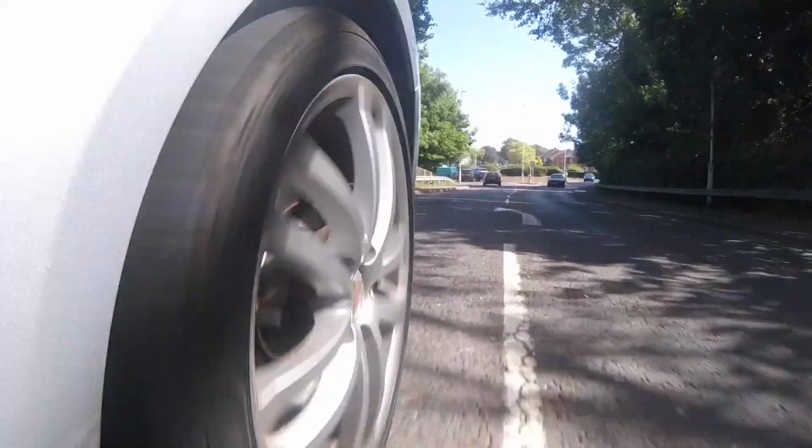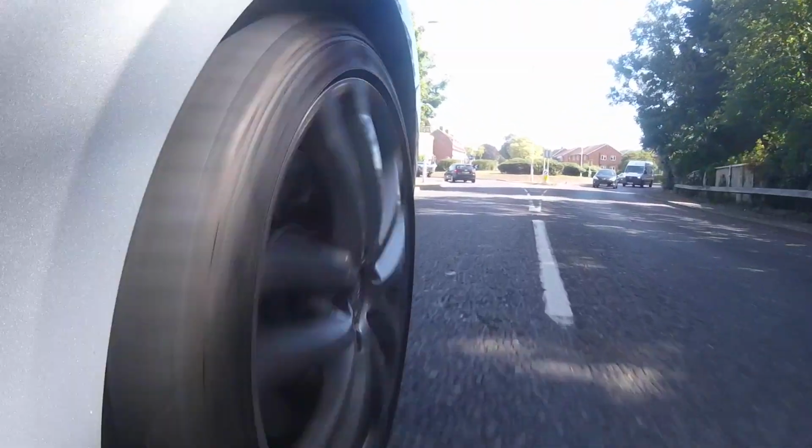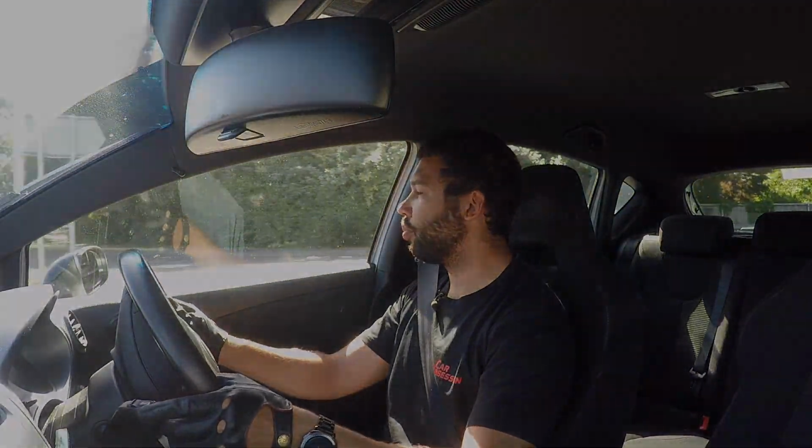Whereas this, dare I say, almost looks a little bit ashamed of being a hot hatch. Oh, look, there's a Mk2 SEAT Leon Cupra there. I don't think that's a Cupra. I think that's just the FR.